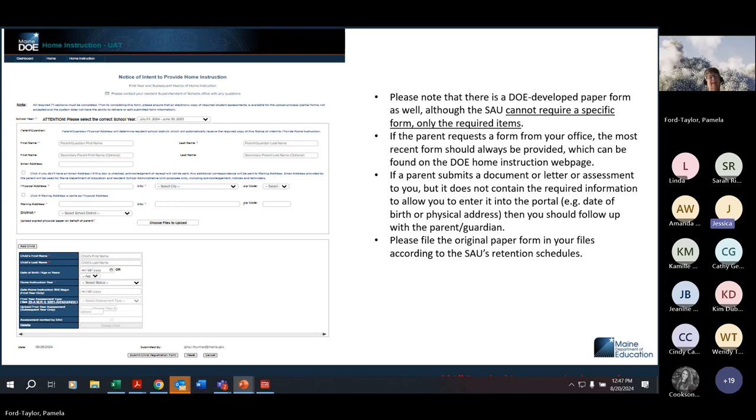So that is really a local question. I'm sorry, but there's a home instruction policy that has to be kept in every SAU, and that should be considered at the board level. How far do you go, and what is your actual process for follow up, and when do you stop? There isn't any hard and fast guidance, because the legislation doesn't provide any.